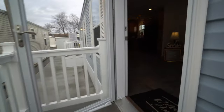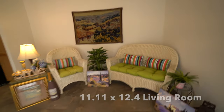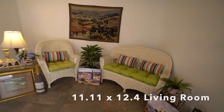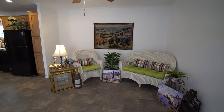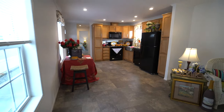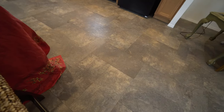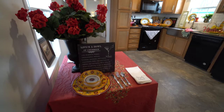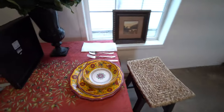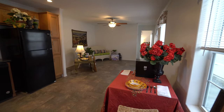So let's go inside. And first of all, you have your wonderful living room. So we've got this set up with the Italian landscape. So you can imagine your house as an oasis to escape to. And here we have this fabulous kitchen with reds and yellows. It really pops. You've got linoleum throughout. You've got four appliances here. Beautiful area for your table. And there's plenty of more room. So simply blessed. Beautiful table setting to show you what this house could look like when you move in.